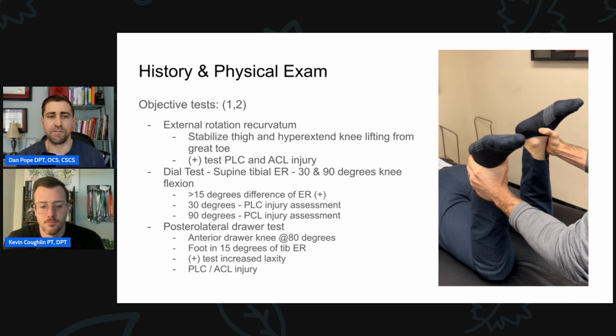And if you have greater than 15 degrees difference of external rotation, that's a positive special test. But do keep in mind, if you have a grade 1 or grade 2, you might notice 5 to 10 degrees of additional tibial external rotation, right? And that just means the injury is not quite as bad. If it's greater than 15 degrees, that would indicate you have a grade 3 or something that's more than that, right?